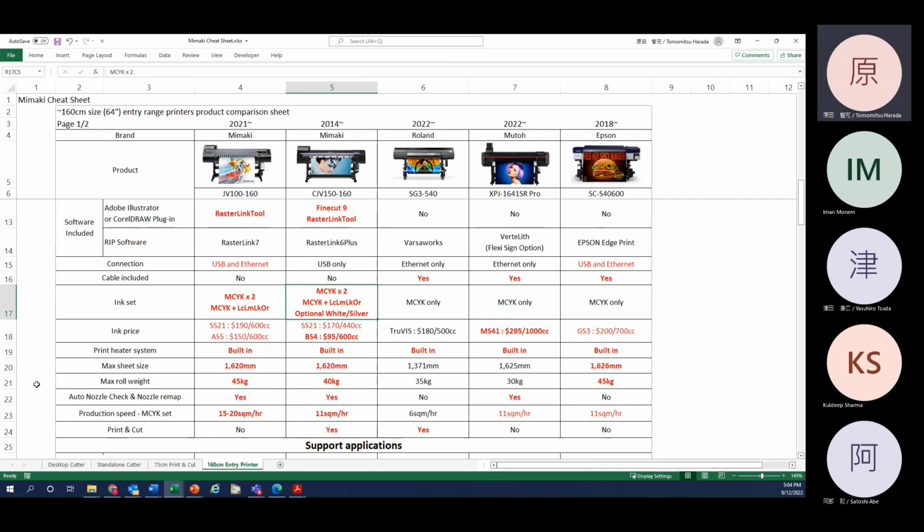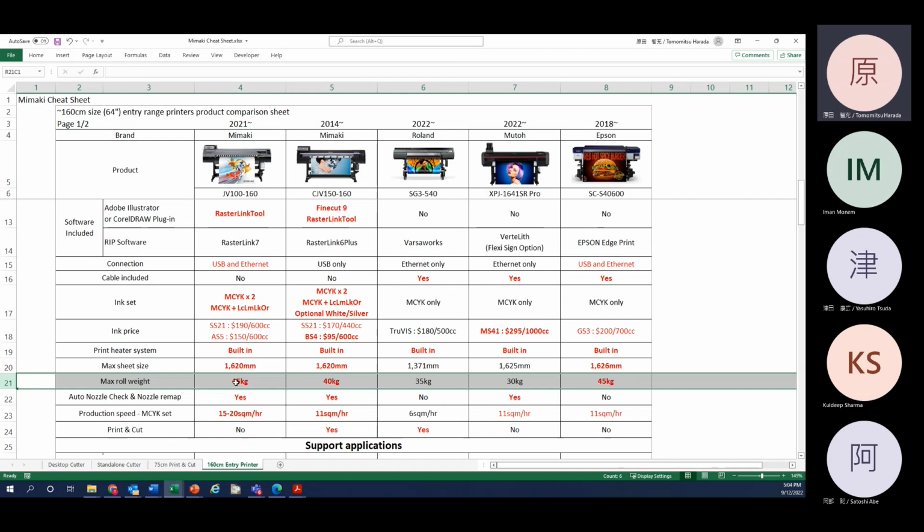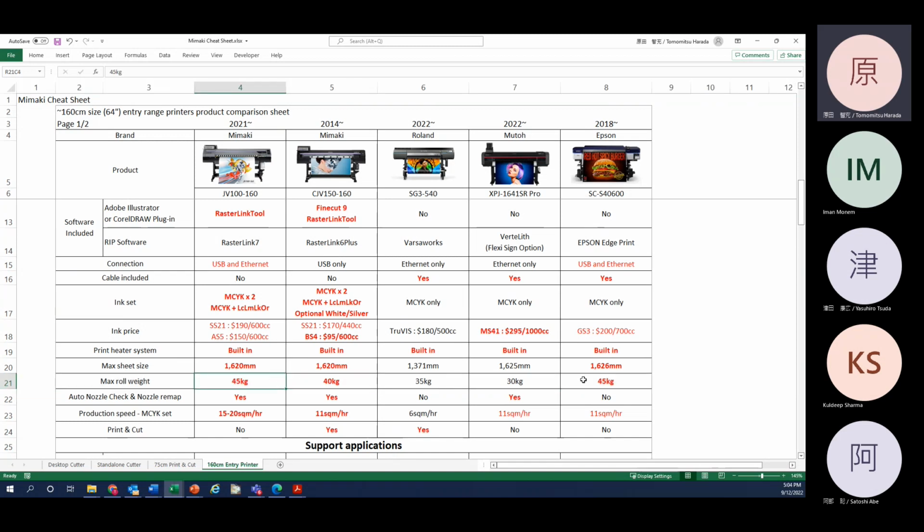The other difference is the maximum roll weight. The Mimaki always has the maximum roll weight capability of up to 45 kilograms, which is equivalent to the Epson SC-S4600.